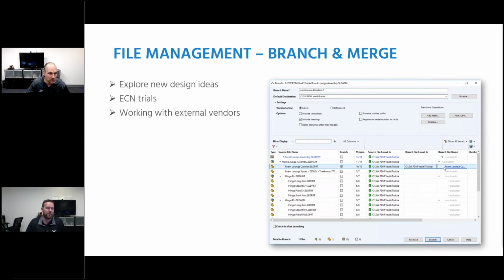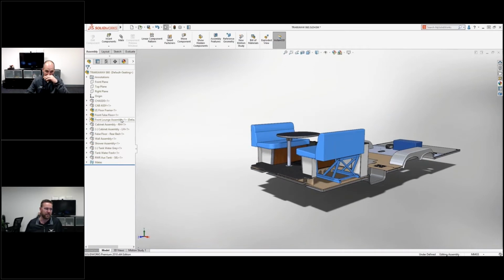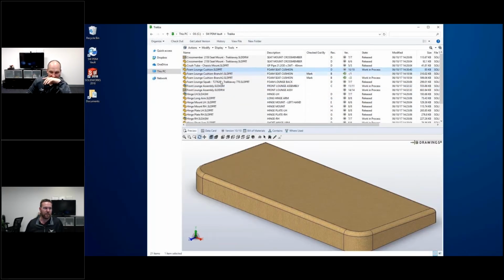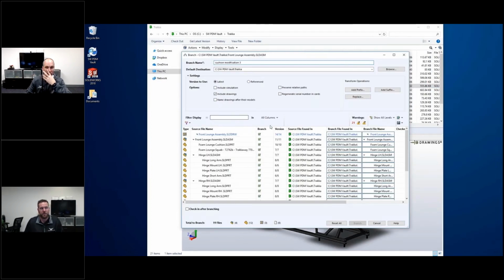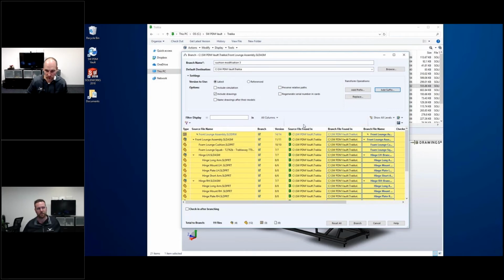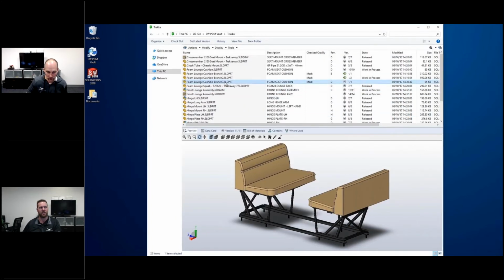So a couple of other options that we have here. First is going to be branch and merge, which was released in PDM in 2018. It really is designed to go through this iterative process and evaluate a couple of different ideas. So here we can see we just have a bench assembly that has this foam lounge cushion component as a part of that assembly. Doing the branch off of that assembly, we can select the cushion modification 3. We'll just type that in and choose which part we want to branch off. We'll select that foam cushion, and when we select branch, you can see that it creates a new branch 3 component.